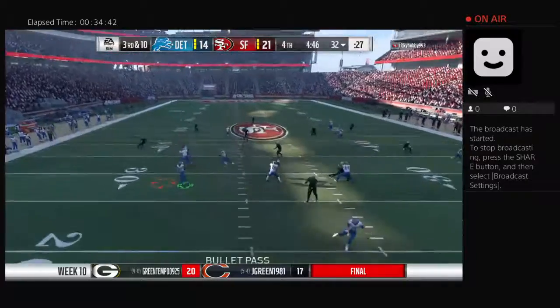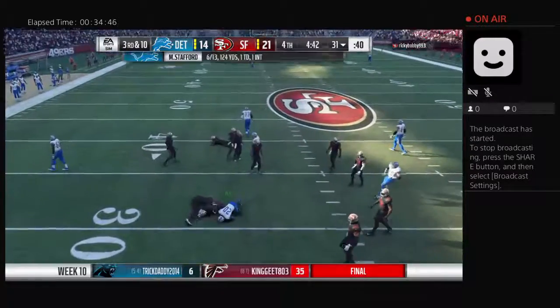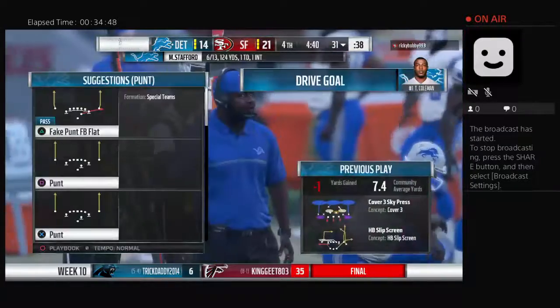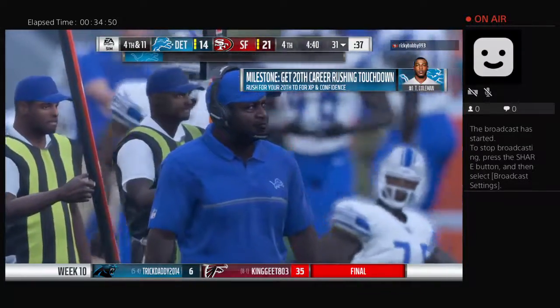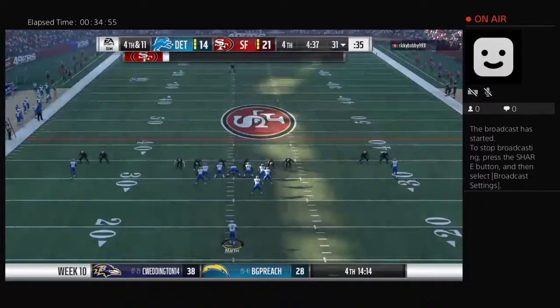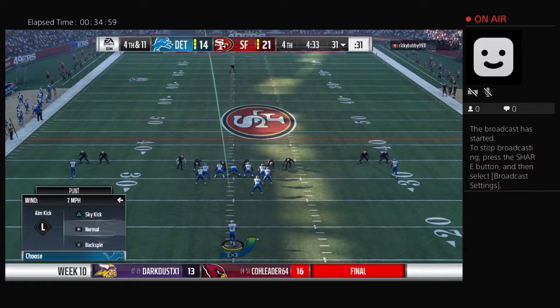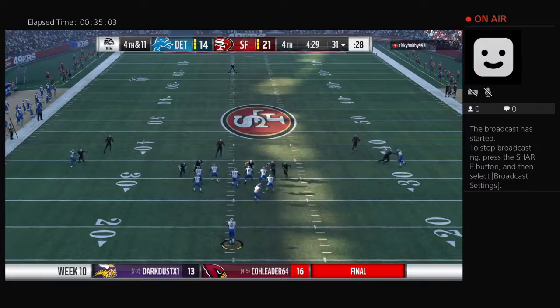To throw is Stafford. They'll try and set up the screen. It's complete. And he will lose yardage here to the 31-yard line. That'll make it 4th down after a loss of 1. I love the intelligence the defense just showed there. Read their keys, saw the screen developing, ran to it, and smothered it. What a 3rd down stop by them.